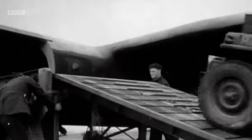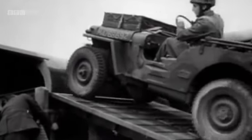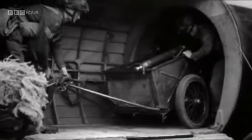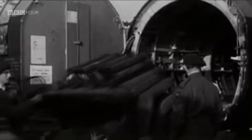In 1944, the Paras spearheaded the liberation of occupied Europe. D-Day. They were part of a newly created division, the 6th Airborne. Its name was designed to fool the Germans. Rather than 6 divisions, in fact, there were only 2. The British would drop more than 7,000 men from the skies.